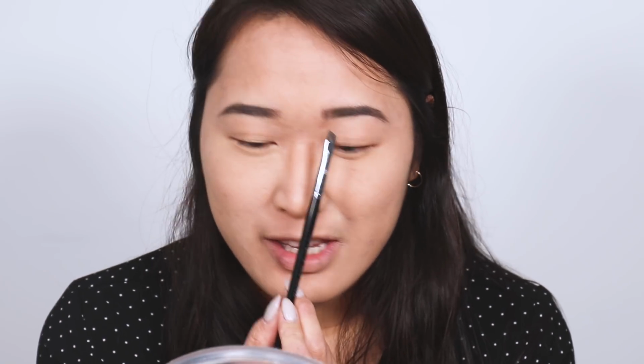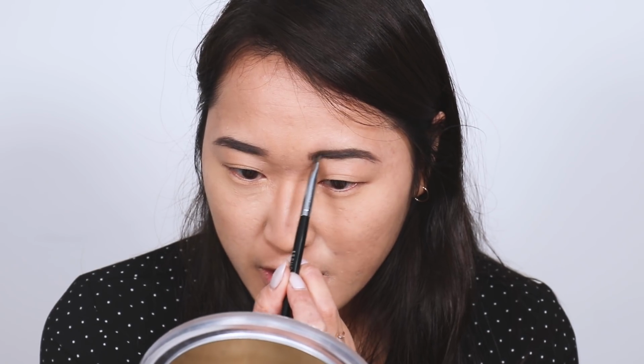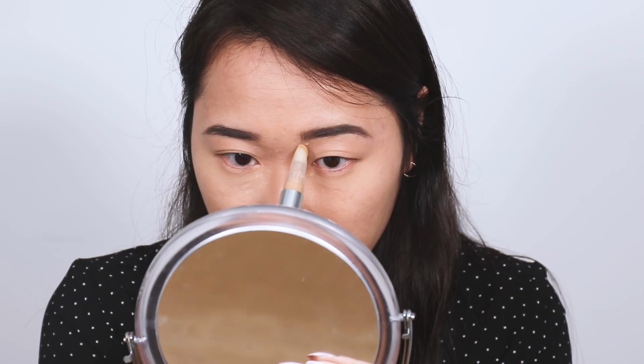Every time. So I have a cowlick in this eyebrow right here, but I don't have that here. And it's pretty annoying sometimes. At some points I just kind of give up and I'm just like, you know what? This is fine. But this is not fine. Hold on. I'm gonna use some concealer to just kind of cover up that little dark patch. There we go. That's better.